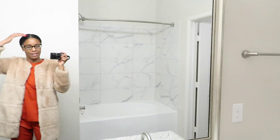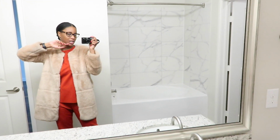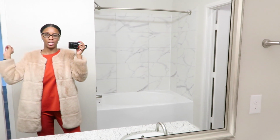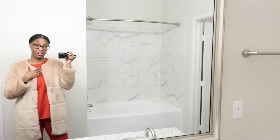So yes, that's the end of the tour. I'm excited. And of course, when it's decorated, I'll probably do room by room, because I'm going to do my bedroom first. That's priority. And then the living room and kitchen and stuff, I'll show it as it goes along, because I'm very excited for this.